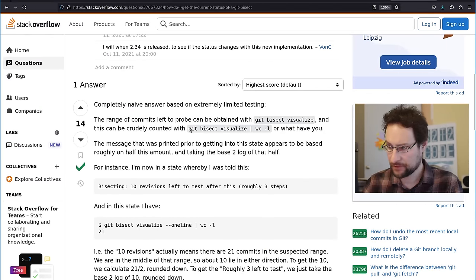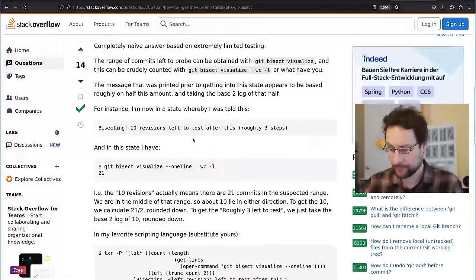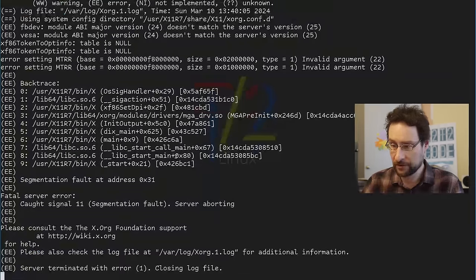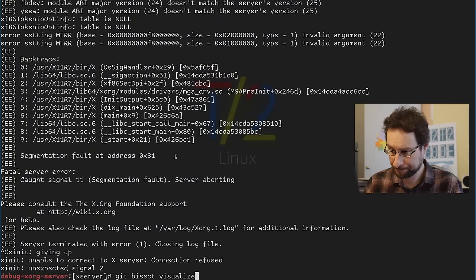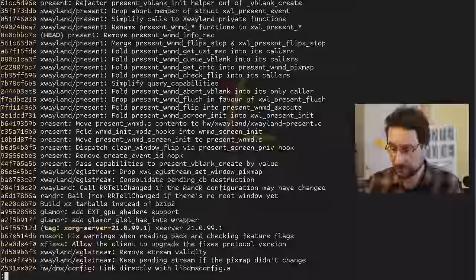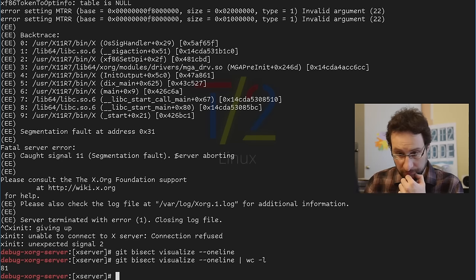The range of commits left can be visualized, and you can crudely count it. Okay, I've done. Oh, here's one line. Okay, yeah, that fits. One line, or this is what is left. No, that is 81.